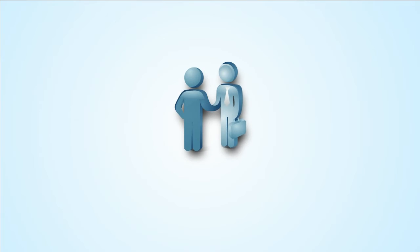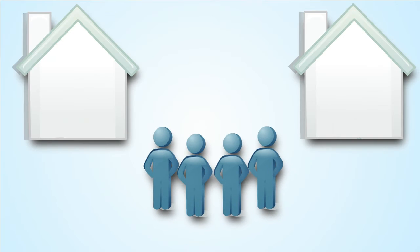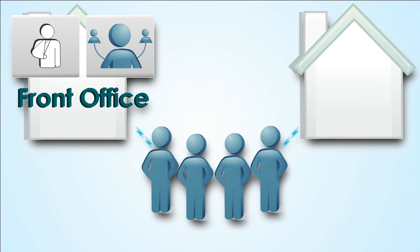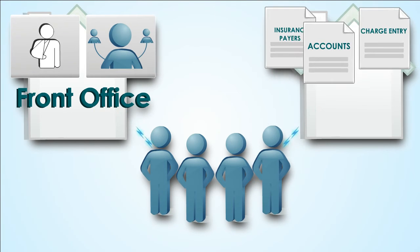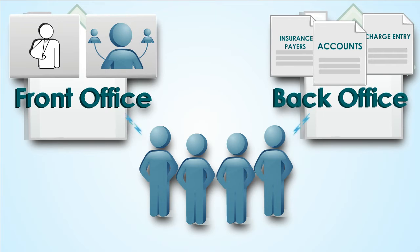So let's talk a little about outsourcing. Isn't it only for large companies? Some of your staff is working directly with the providers and patients. We call this work the front office. Others are calling insurance payers, entering charges, payments, and managing your accounts receivables. We call this work the back office.